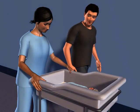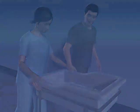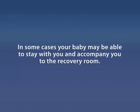Shortly after this, your baby will usually be transferred to the postnatal ward, accompanied by your partner or support person. In some cases, your baby may be able to stay with you and accompany you to the recovery room.